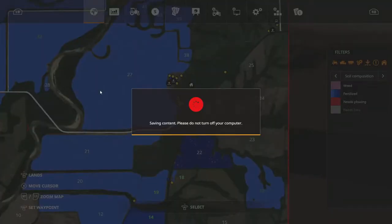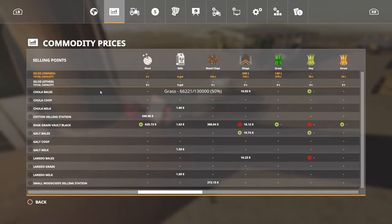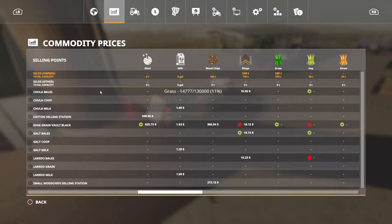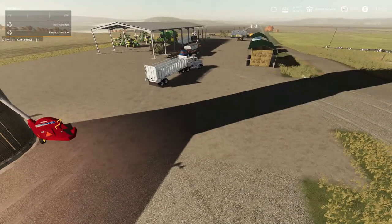Let's go in here and check real quick and see how much we got in the silo. Grass. We got 249 tons of silage, which can be 245 total. 166, and we can hold 579. And there he goes. All right, let me get another truck up there, and I'll be right back, folks.